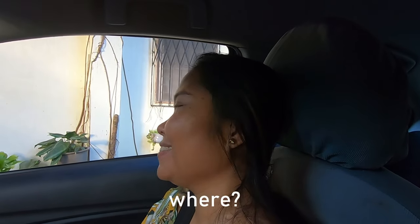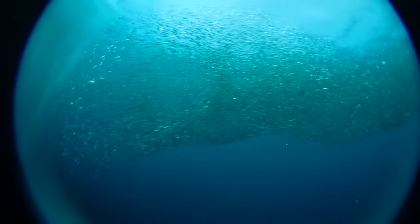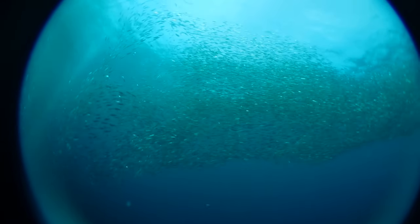And then number two. Number two, swim with the sardines. Where? In Moalboal. Very good. The sardines of Moalboal, on the west coast of Cebu Island in the Philippines.